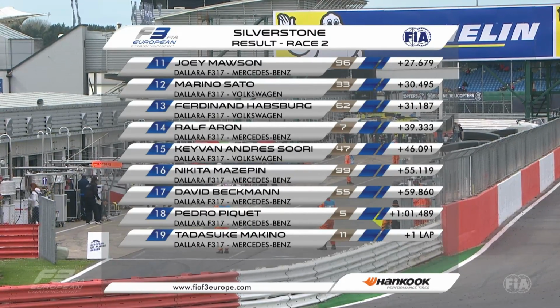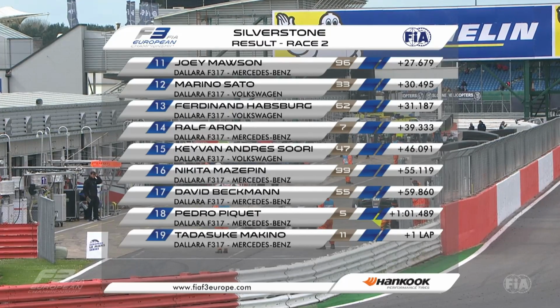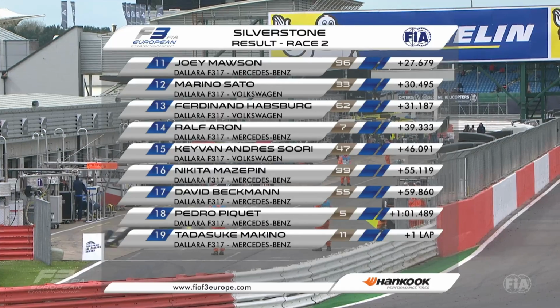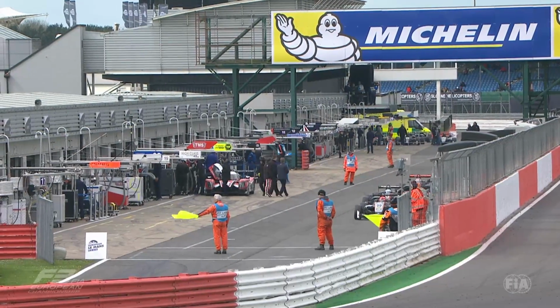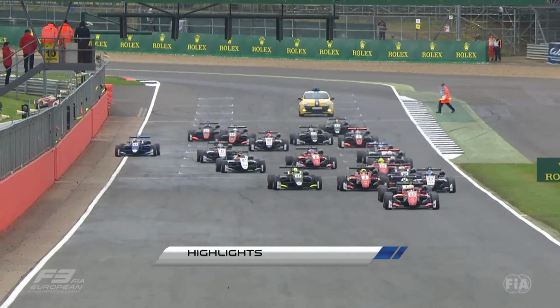Joey Mawson just outside the points in the end. And disappointment for Ralph Aron, who would be expecting to be fighting for wins and podiums this year with a very strong team and with a good pedigree, but it's just not quite been his weekend. So right, we get some extended highlights now while we wait for the podium.